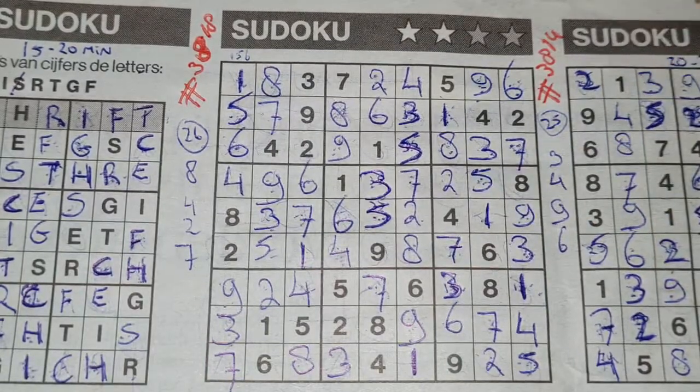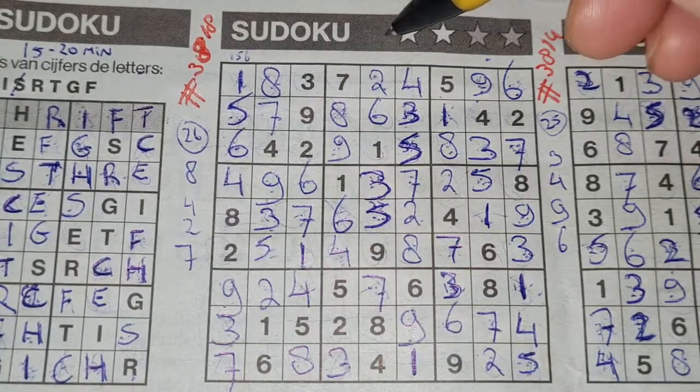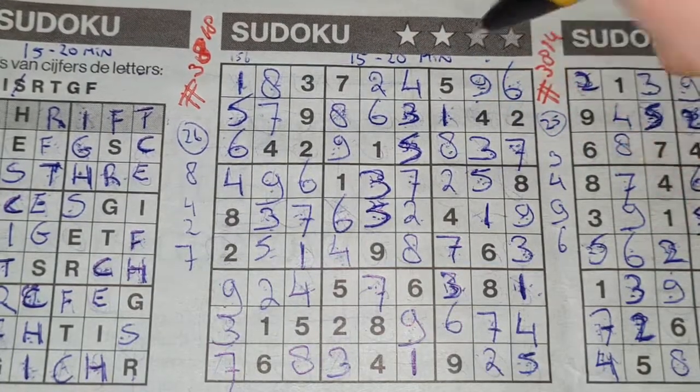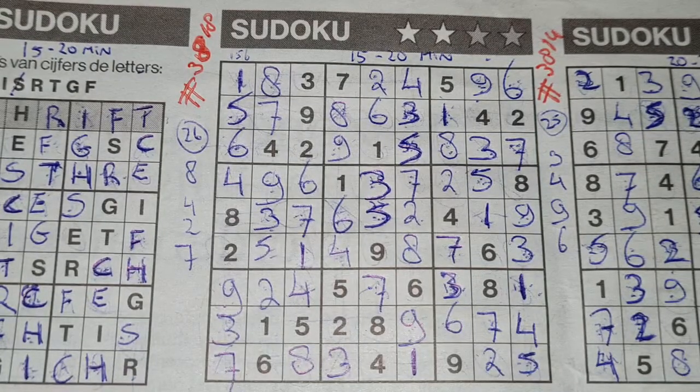Finishing in 60 minutes. Wow, 60 minutes for a 2-star puzzle, which I need 15 to 20 minutes to solve. So I'm very pleased with the time, and I like this one. Yes, I really do. Do you think so? Thumbs up, otherwise thumbs down.